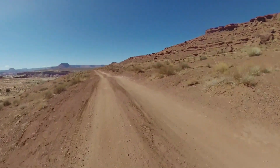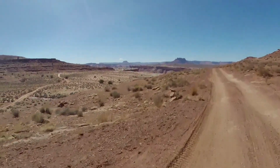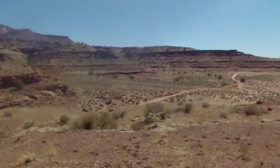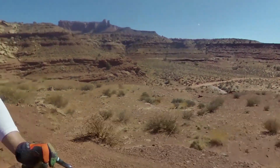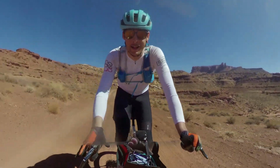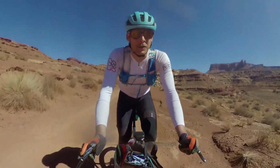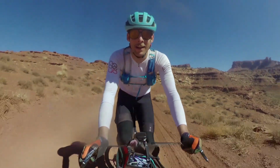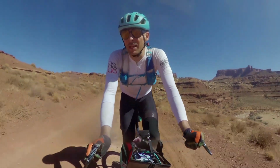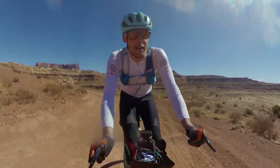I think I had my tire pressure really good. I let some air out of the back earlier to soften up the rear, help my back. And the whole bike's just surfing in and out, flying like 20-25 miles an hour down this trail. That's good stuff. I'm making really good time now after all those stops early on.